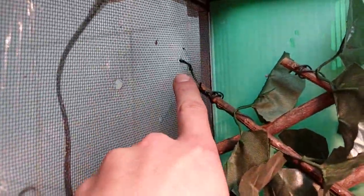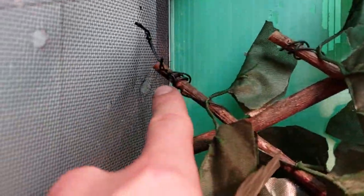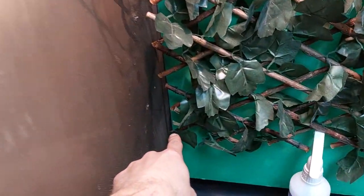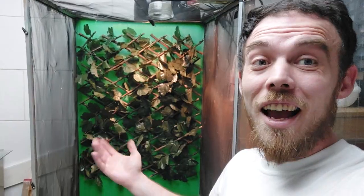I did a twizzle there with the one arm, then I did a twizzle there with the other. Same here. I've done a twizzle there to hold it, and I've done a twizzle there to hold it, and that's got that now. So if I do that bit down there and that bit there, that should hold us in place. Look at that, a lot better.